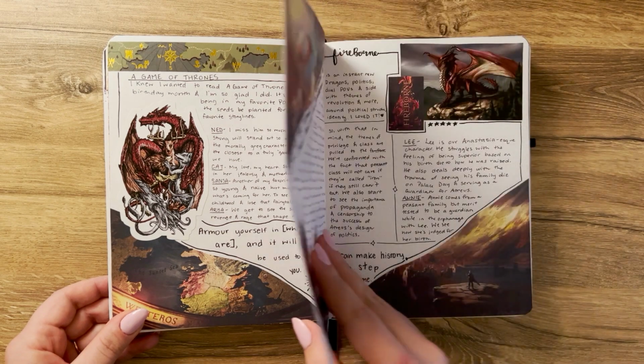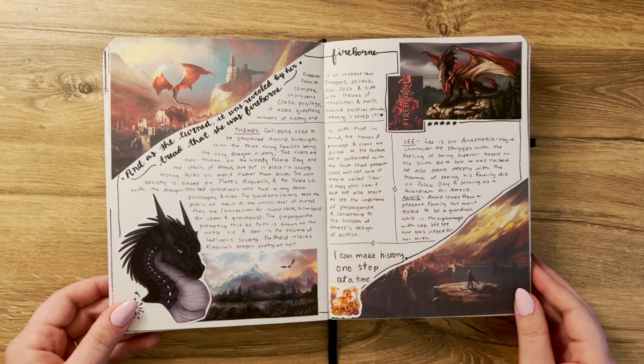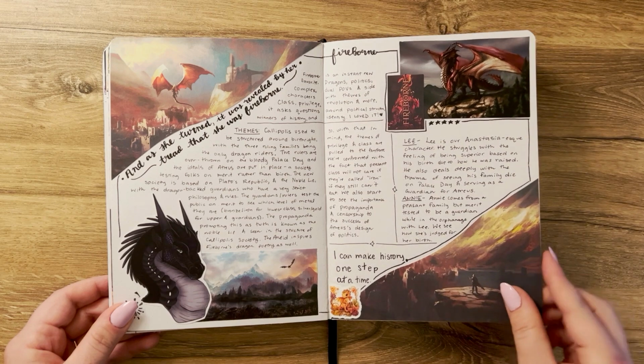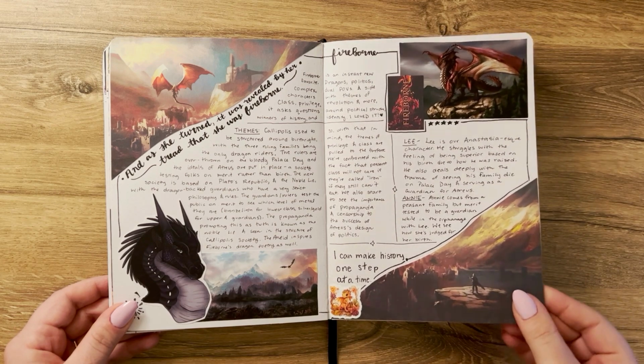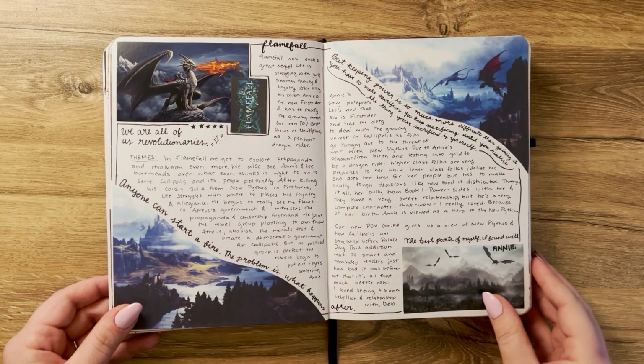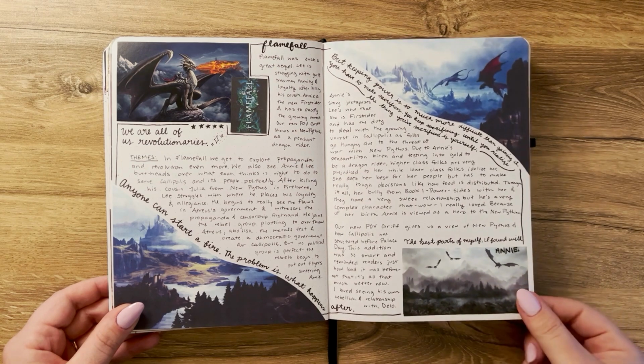And speaking of going crazy, Fireborne, I did a separate spread for all 3 of the books, and I had so much more I could have said. So this was an exercise in restraint to keep it to these pages. I love how these turn out with the different colors and all of the dragons on these pages.